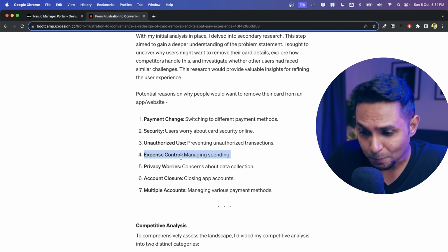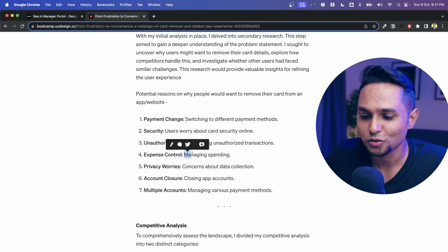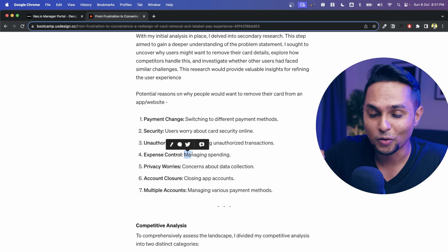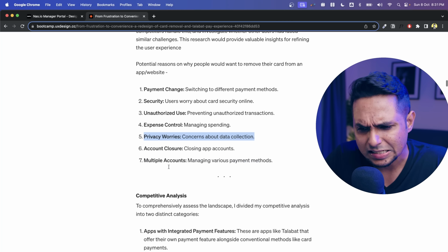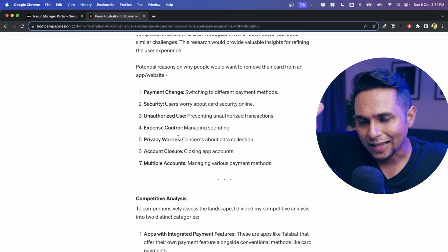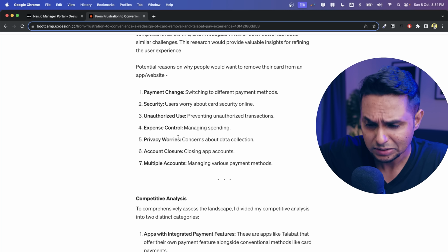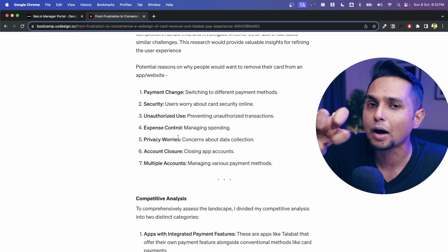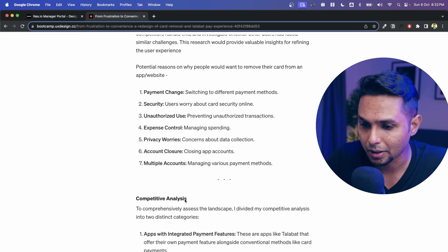Okay. Expense control, managing spending, like, since it's so easy to use, people would go and spend more. And just like Hamdan was worried about his weight, someone might be worried about their expenses. Privacy. Okay, I think this privacy, security, unauthorized use, they all can be clubbed together under perhaps security. Yeah, because maybe the 7 different options are not really a thing. You should see how you can club, because simplifying is key in design, right?